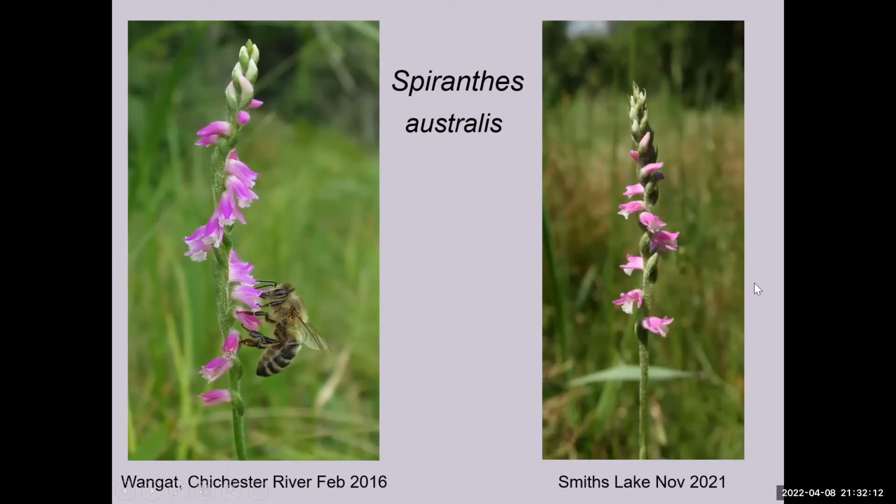So that's the Spiranthes australis. And just as an example of a visiting bee, this is the European honeybee, but not at Smith's Lake. I just had that one from another location.